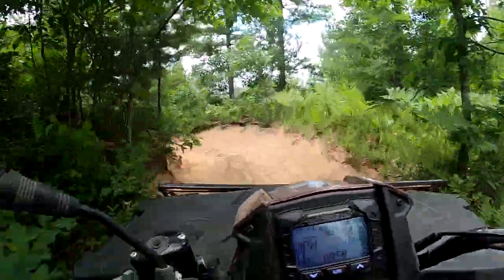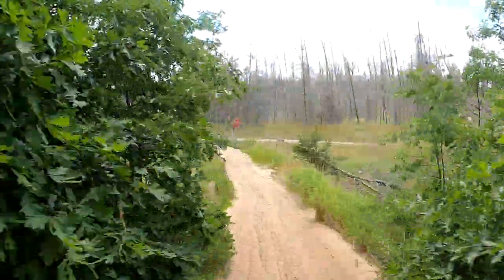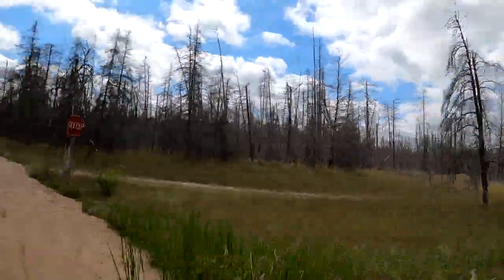Great trail. Just gotta watch out for the stumps. Nice little hill. Kind of see what's going on there. And I don't know where Chris went.